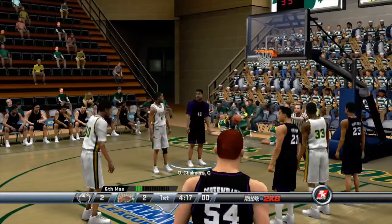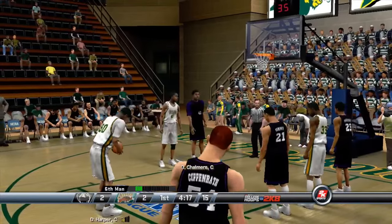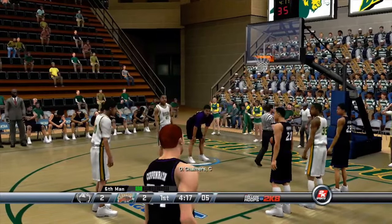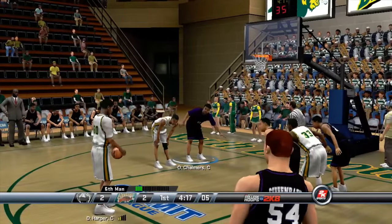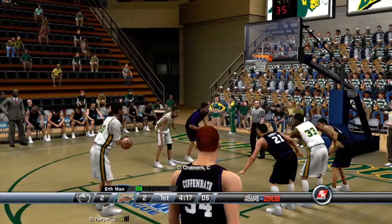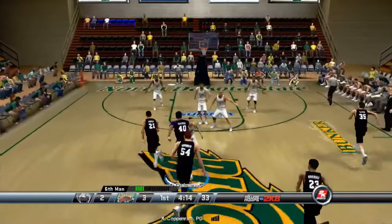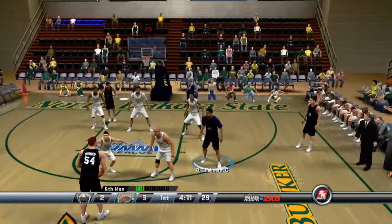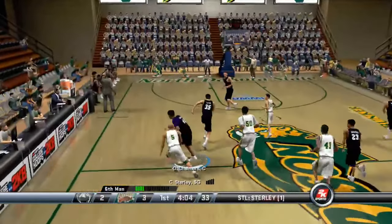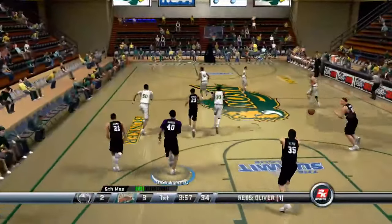Shooting two. Can't get the first. Good on number two. Mansouris inbounds the ball. Oliver. Poked away, and it's picked up by North Dakota State. Just as quickly as he made the pump fake, the ball was gone. That's a little pilfery, Byrne. That last 20-footer was offline by Harper.